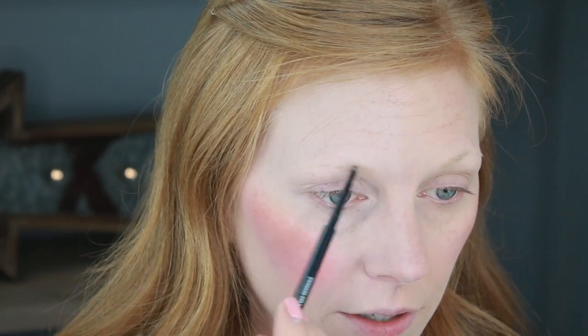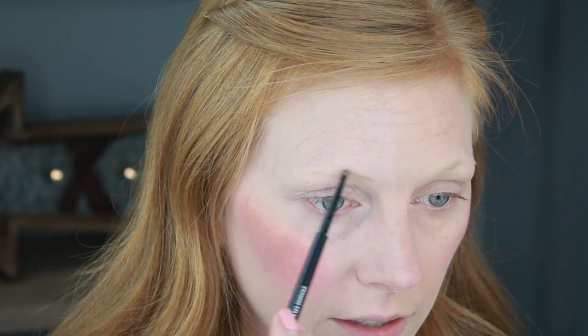Let's do eyebrows. This is Fling by MAC. We're gonna do the bad side first. Here we go. Bad eyebrows coming up. This is really hurting my feelings, you guys. Oh my God.